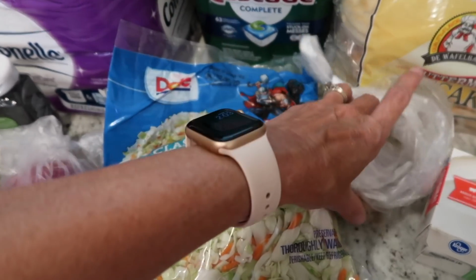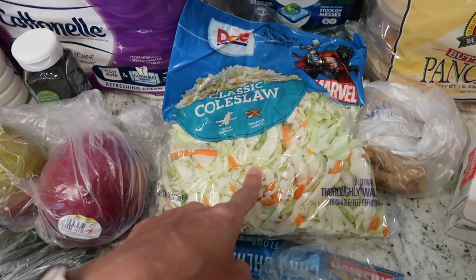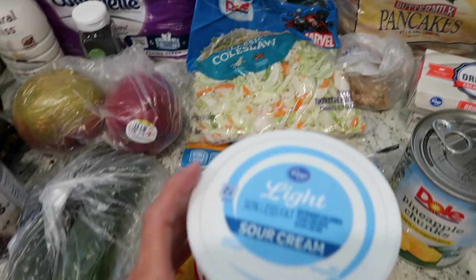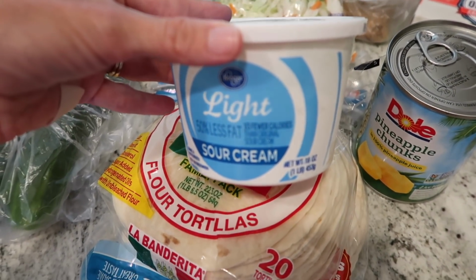Fresh grated ginger, and then all of the other stuff we already had for that recipe because we ate it a few weeks ago. And it is so good. One of our favorite high fat, low carb recipes. All right, and then I got some light sour cream because we are gonna do some chicken tacos one night this week.